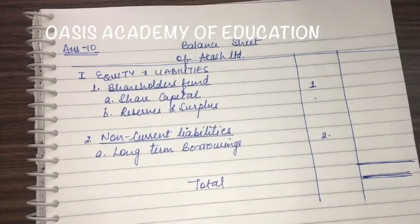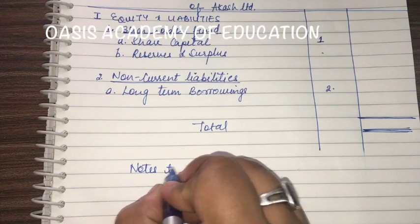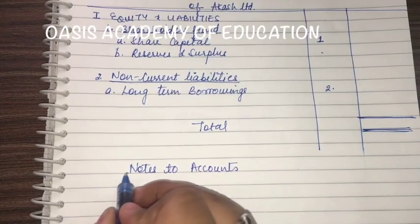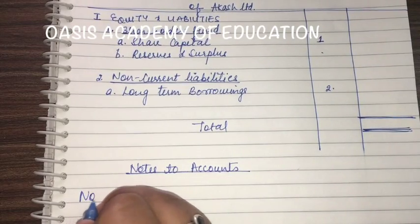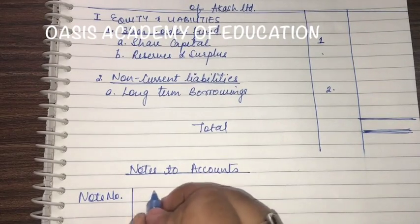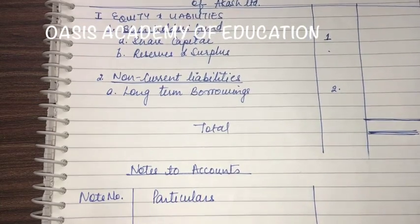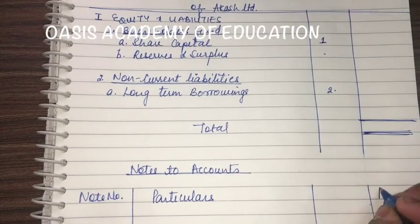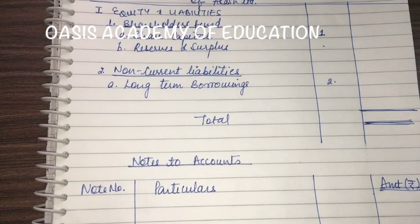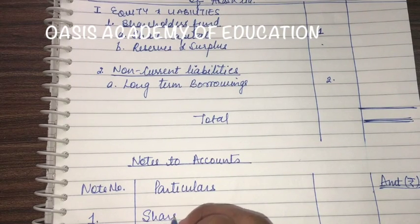Right, so let's start. We will also make the schedule for notes to accounts. We will first prepare notes to accounts and then we will move on further. So here you have note number, then you have particulars, you have a working column, and then you have an amount column, total amount column. So moving on to the first note, that is note number 1, which is headed share capital.